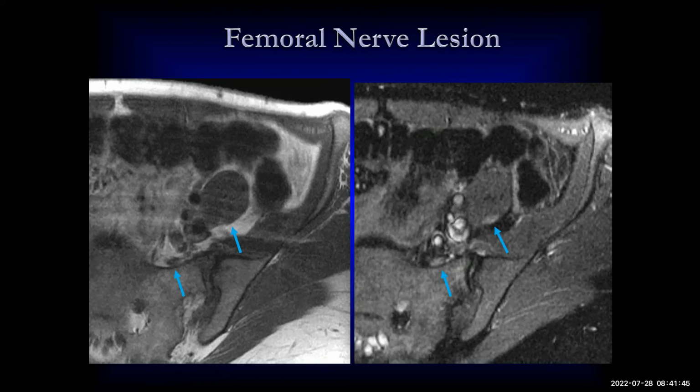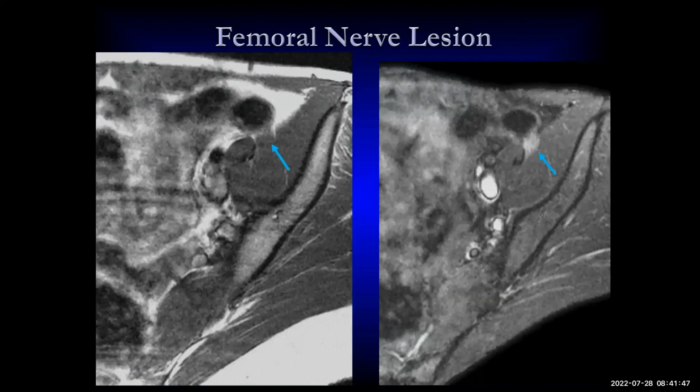However, if I go distally, so this is at the S5 level, you can see that the femoral nerve is in the groove between the psoas muscle and the iliacus muscle. And in this case, you can see that this nerve is enlarged, and it's also hyperintense. So this was from traumatic injury to the femoral nerve.